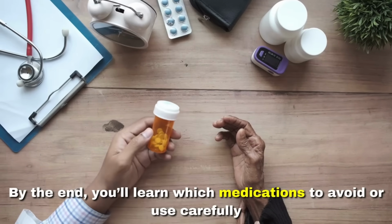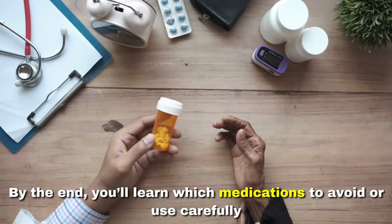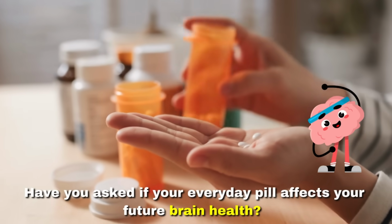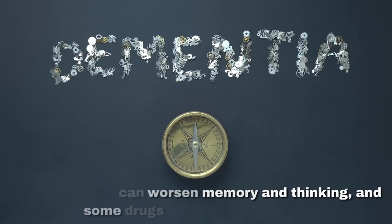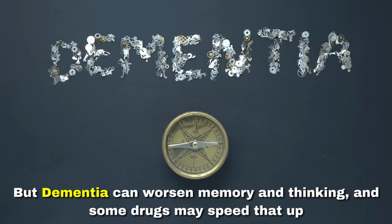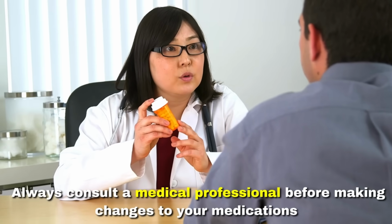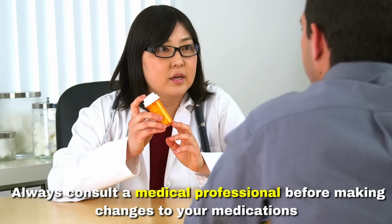By the end, you'll learn which medications to avoid or use carefully. Have you asked if your everyday pill affects your future brain health? Dementia can worsen memory and thinking, and some drugs may speed that up. Always consult a medical professional before making changes to your medications.